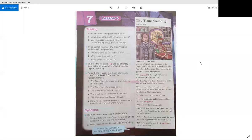Inside the room is another bigger machine. It's not finished. "In this machine," he says, "I will explore the past and the future." Explore means to know more information about something.